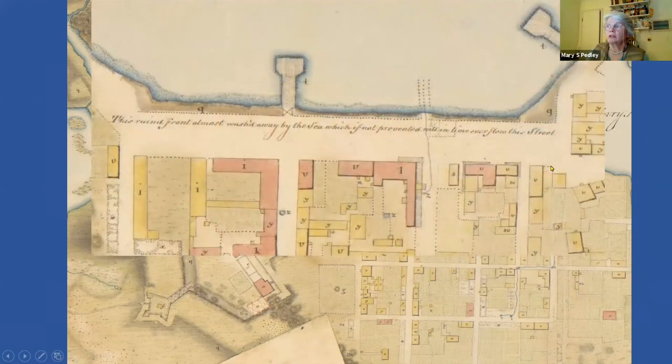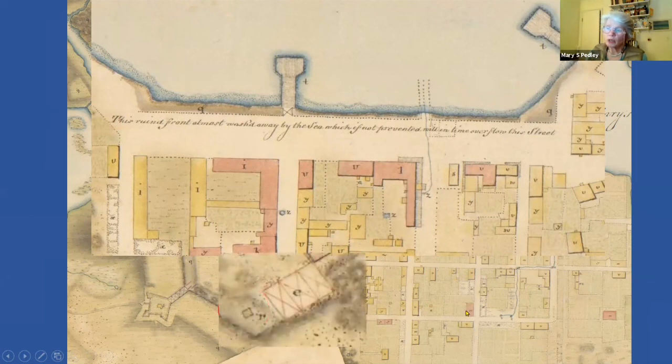Spruhl's plan really analyzes the ruin of the town, this ruined front almost washed away by the sea, which if not prevented, will in time overflow the street. So even the destruction of the quayside is causing Louisbourg to be very vulnerable. In that area where the King's Barracks used to be, this little R right here shows us where he mentions in his legend where Samuel Holland had set up his observatory in order to make those observations that established the longitude of Louisbourg.